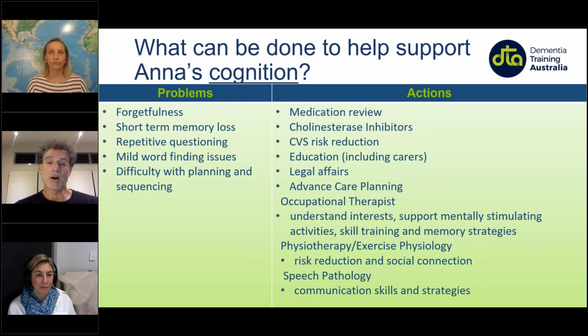But at the moment, in this space, the current medications, which we are going to talk about, have got mild benefit. The other things you're doing around the medication review and the education, making sure the person's engaged socially and with their community, and they're not staying at home by themselves, are all just as important and have equal benefit to cognition than putting someone on a cholinesterase inhibitor.